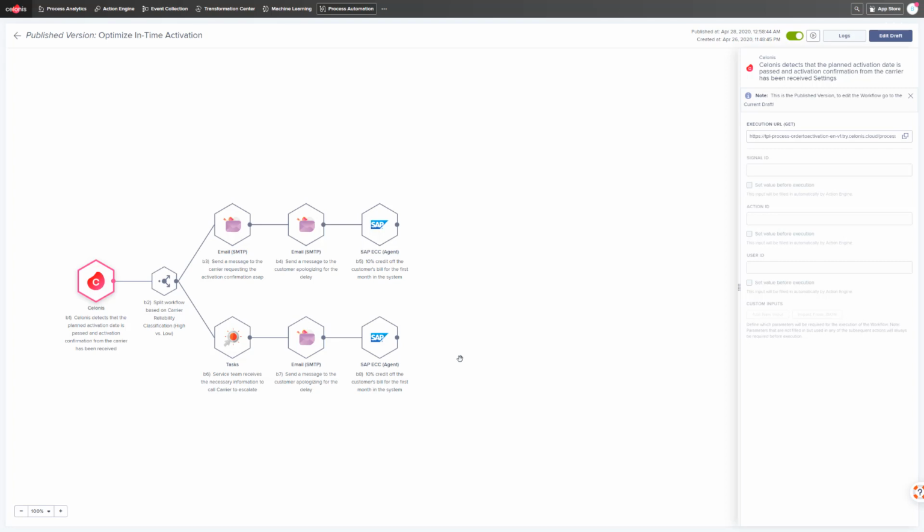In the App Store, we offer a comprehensive library of pre-built skills. And if we don't have what you're looking for, new skills can be configured with just a few clicks. For our customer service agents, it can be really difficult for them to impact in-time activation, especially when the root cause is external. Let's see how Celonis can help them focus on the right priorities and guide them towards the process that will maximize in-time activation.